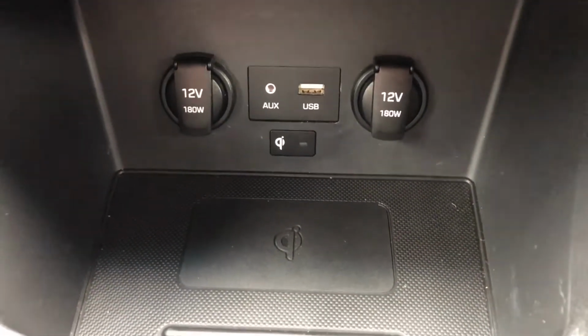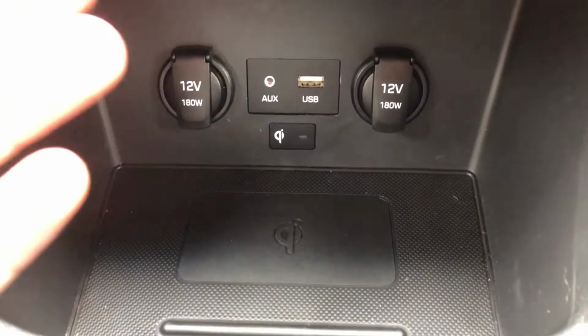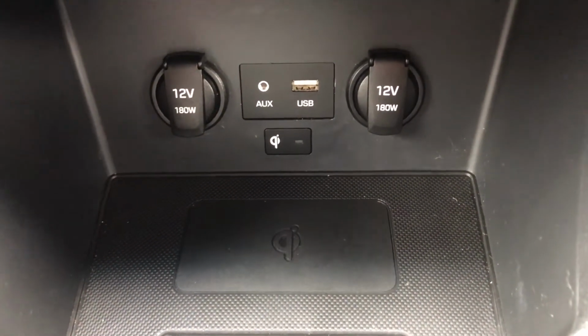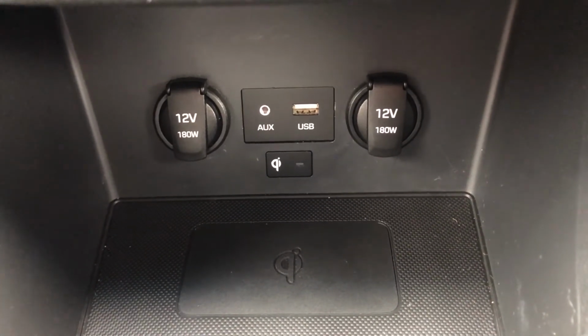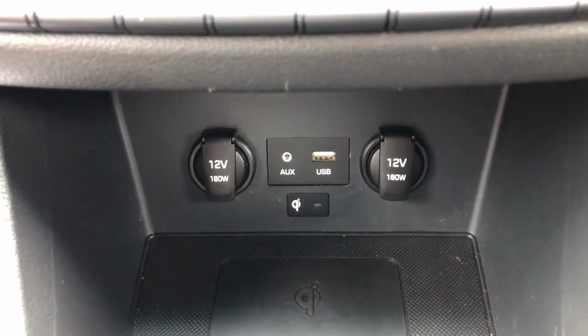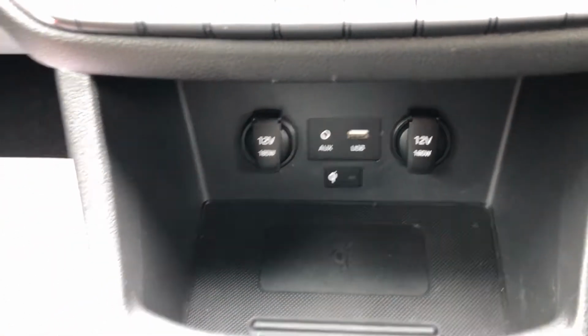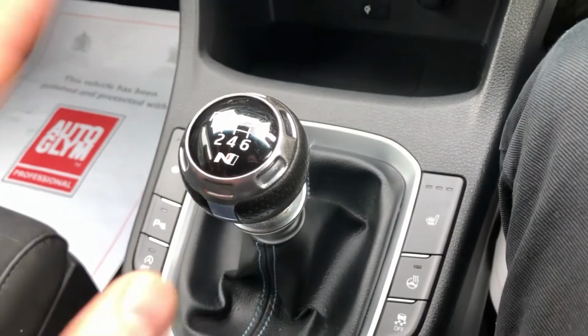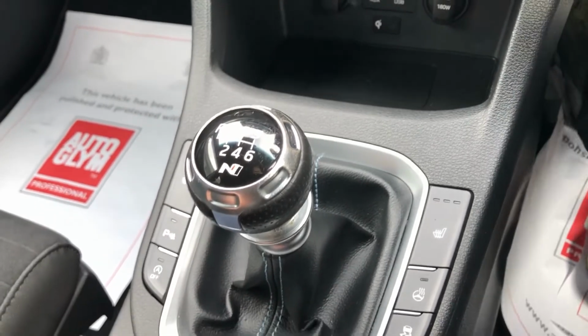Further down, more of the media streaming, Qi wireless charging, two 12-volt chargers. You've also got auxiliary USB as well. Honestly, when I say it comes stacked with options, it is just complete. There's nothing on this that you would be left wanting, left needing. It just has everything, including a really subtle, really sharp and responsive, gorgeous manual gearbox.